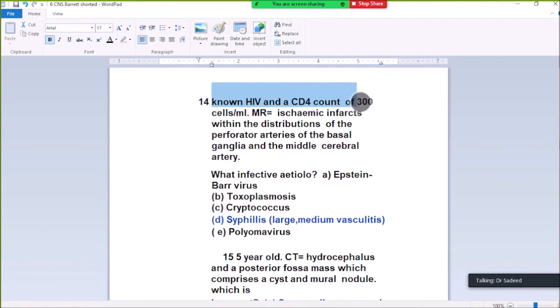Question 14. Known HIV with a CD4 count of 300 cells per microliter. MR shows ischemic infarcts within the distribution of the perforating arteries of the basal ganglia and middle cerebral artery. The infective etiology is syphilis, because of large and medium vessel vasculitis. With HIV and a CD4 count of 300, and ischemic infarcts in the distribution of the perforating arteries of the basal ganglia and middle cerebral artery, the most likely etiology is syphilis.